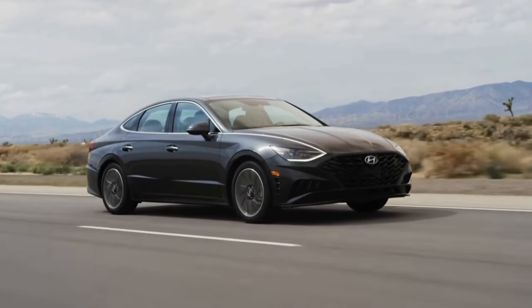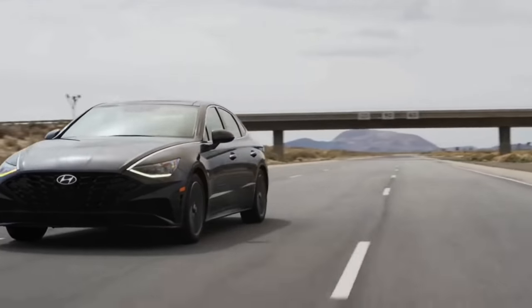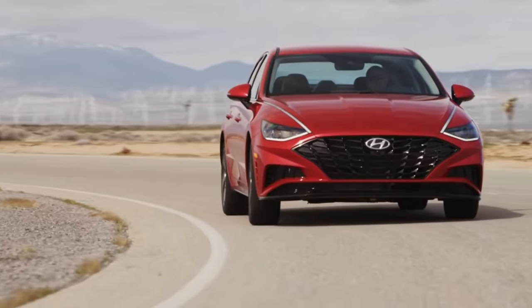In conclusion, the Sonata's major downsides are: no optional all-wheel drive. Not as comfortable as top rivals. Blind spot monitor not standard on the base model.